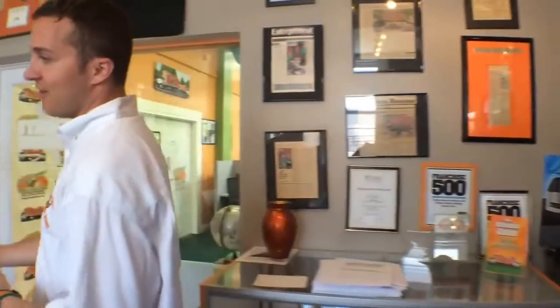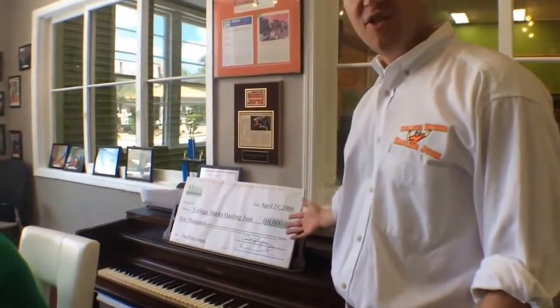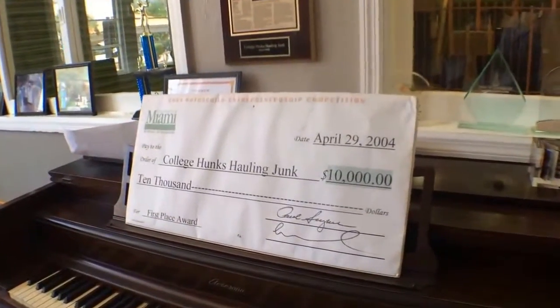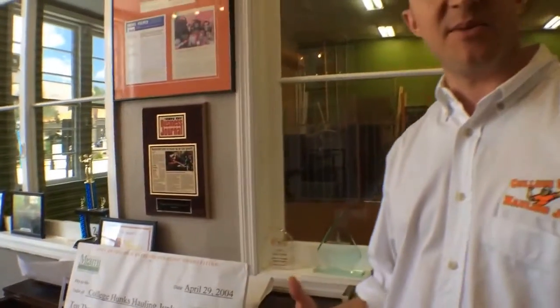And then over here, some of our other memorabilia. This is actually the check that was presented to our CEO, Omar Solomon, in 2004 for his business plan competition victory. He submitted a business plan to the Rothschild Entrepreneurship Competition. First prize was $10,000. He was awarded this first prize, an oversized check, and that was really the impetus for starting College Hunks Hauling Junk after we graduated from college.